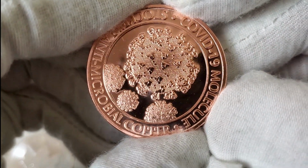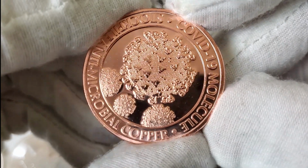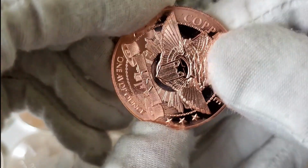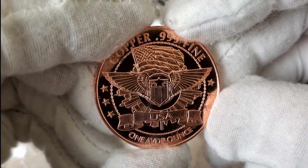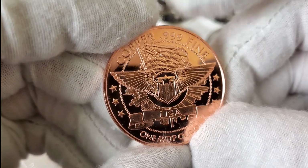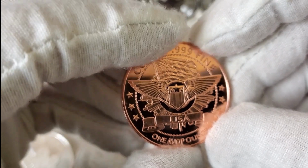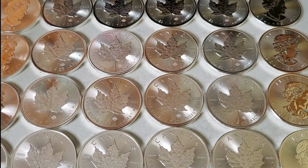I noticed the supply was very, very weak on these copper rounds. Matter of fact, this was the only round on the website that I purchased these from. And I also felt it fitting that they were COVID rounds. Copper is way less expensive than silver or gold, obviously, or platinum or any of that. These sell for under $2 a round. So it didn't break the bank picking up a tube of copper. I don't know if I'll be stacking copper so much in the future.